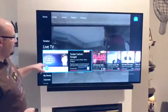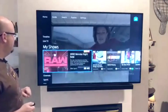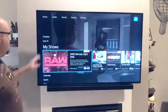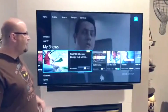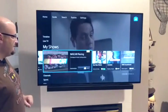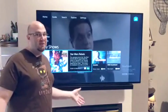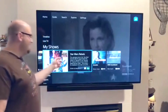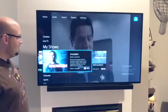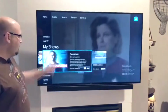Now I can go down, and this is functionality that is on the PlayStation version as well, but it'll show me live TV that I can scroll through at this point in time. My shows, these are things that have been recorded on the DVR system. So the NASCAR race from over the weekend is on here. Star Wars Rebels, I'm a Star Wars nerd, guys. It's important to me. That's available on here. I recorded Snowden on Showtime over the weekend. SmackDown is set to record, or did record last week.